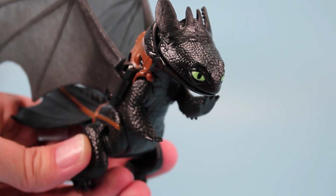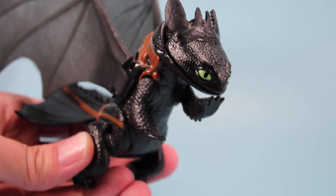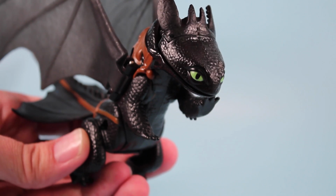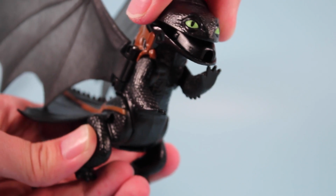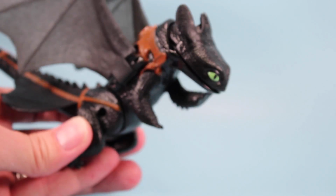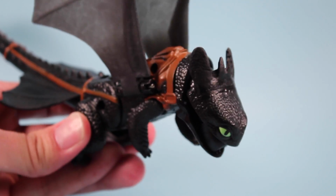Quick look at his head up close. Looks like another original sculpt with his dragon ears, or whatever you want to call those, back a little bit. You can tell that lower jaw has a lot to do with the action feature. So that's just kind of how he performs that cool trick.